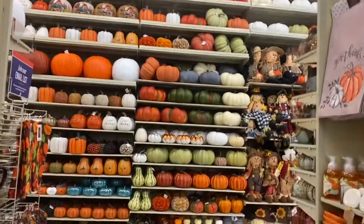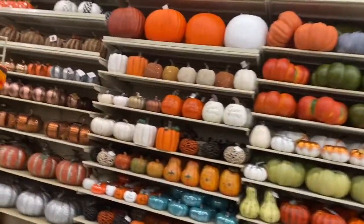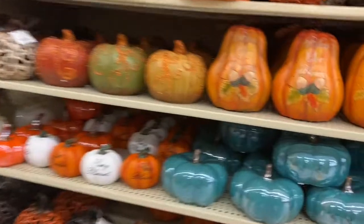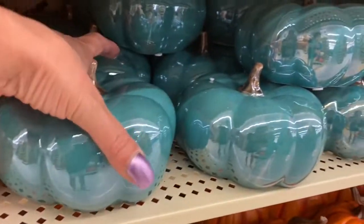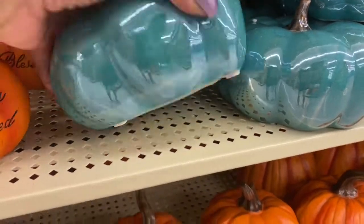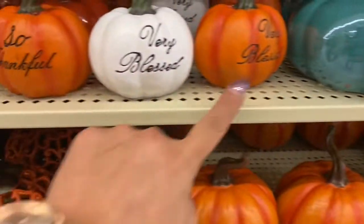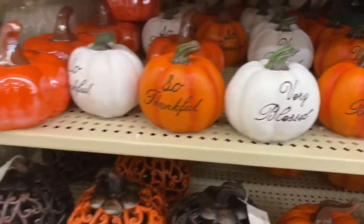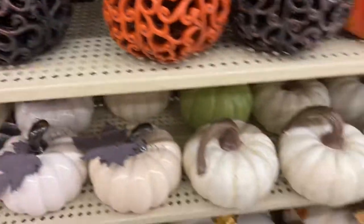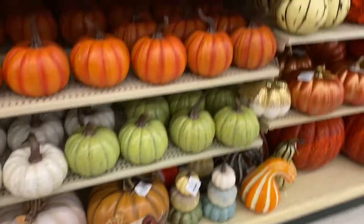Oh yeah! Look at these pumpkins. Oh my god, I can't believe it. Look at these. These are absolutely gorgeous, guys. Oh my god. Okay, I think those are $9.99. And this says very blessed. So thankful. And look at these. Oh my goodness, guys. These are absolutely gorgeous.